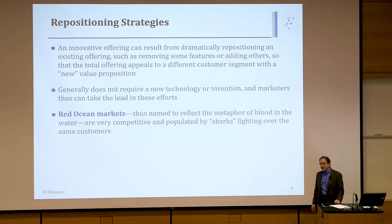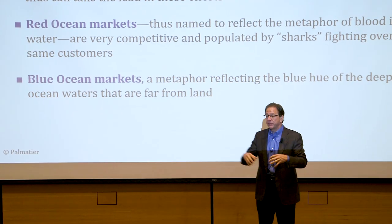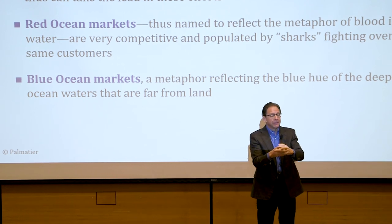A common example of this, and there's a book, kind of a popular press book about this, is called Red Ocean versus Blue Ocean Strategies. Let me spend a minute and talk about this. What do I mean by red ocean markets? Red ocean markets are markets usually very similar to what I'm doing today. The metaphor talks about being close to the shoreline. So the shoreline would be not very risky. I can see what's going on. There might even be a lot of blood in the water, kind of the red, because it's so competitive. It's highly competitive because there's three or four firms all competing.